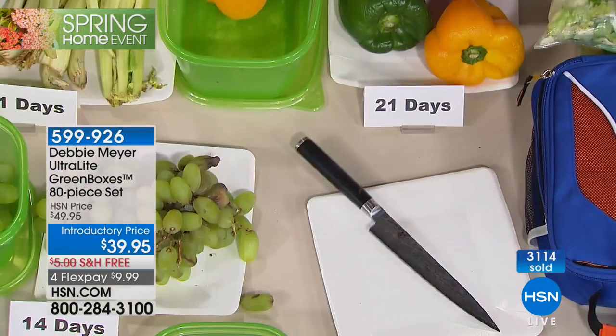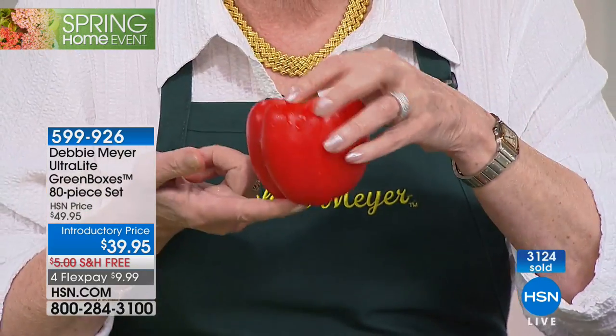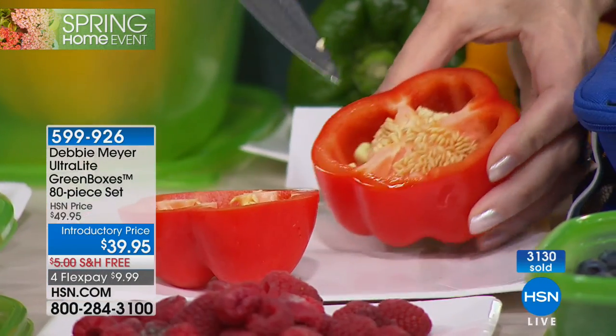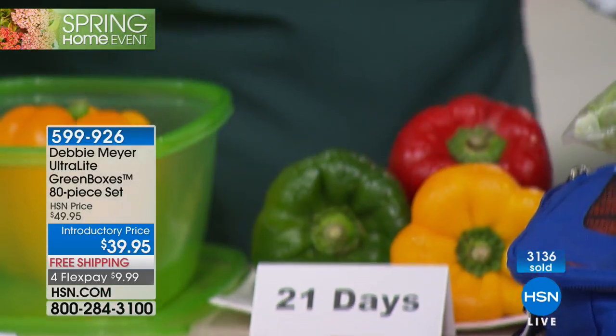So first of all, listen to this. Hear that? Thud. That thud means it's a fresh pepper. That pepper is 21 days old. Look inside that pepper. It is as moist and juicy, and all the seeds are intact.